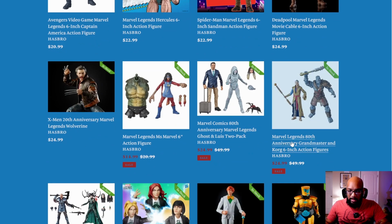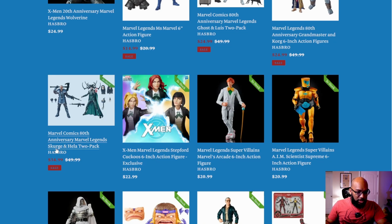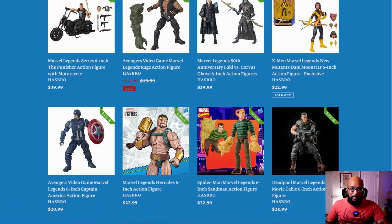Here, ooh, here's some sales on some 2-packs. Look at this. 80th anniversary Grandmaster and Korg, $24.99 for this 2-pack. It's not bad. Here's another one. Ghost and Lewis 2-pack, $24.99. All right. Oh, here's another one. We got Scourge and Hela 2-pack, $34.99. So yeah, man, that's some pretty good prices. The Stan Lee, $26.99. More MODOK, $50 is regular price. Yeah. So this is pretty good.